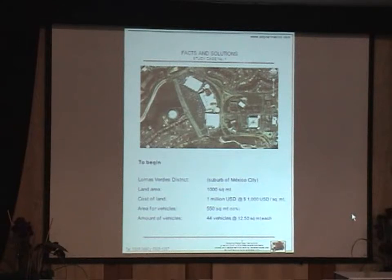Okay. You're always talking about car stackers for just two cars. Yes. This study case is in Mexico City, one of the suburbs, where the land cost is like $1,000 per square meter. It's really a regular price. So just about the cost of the land, you have 1,000 square meters, you'll get $1,000,000.